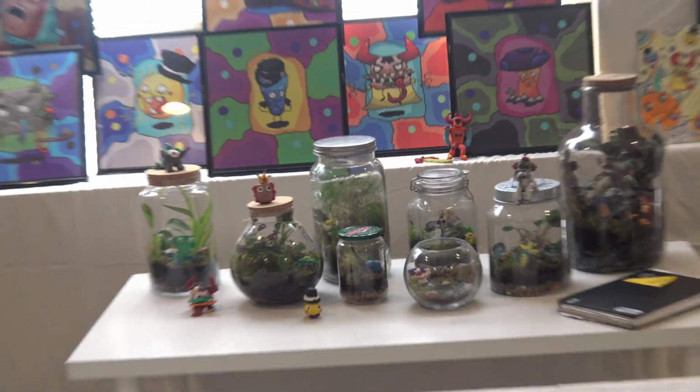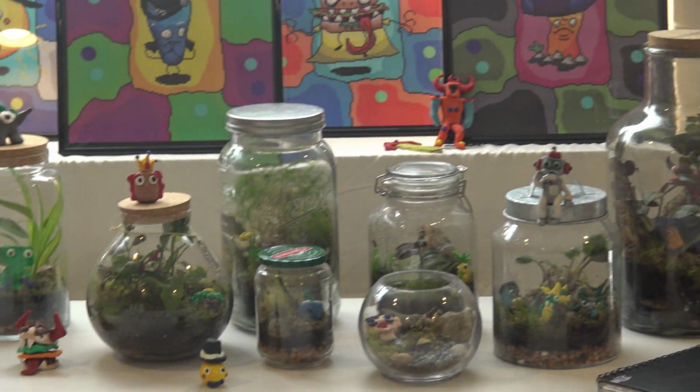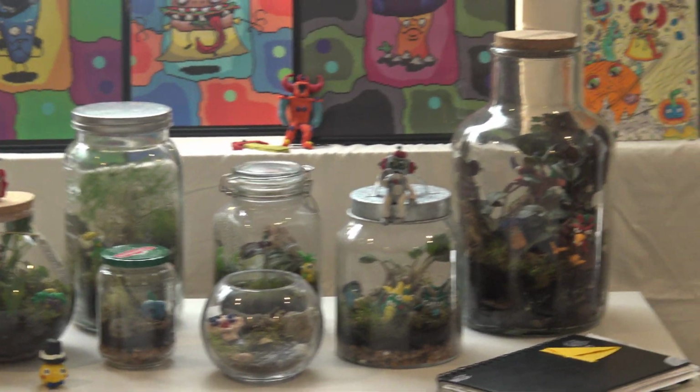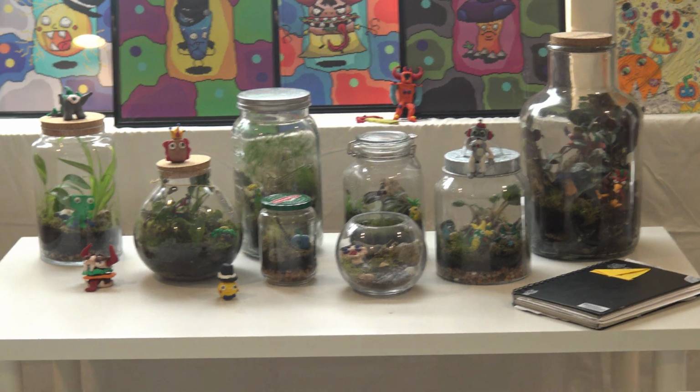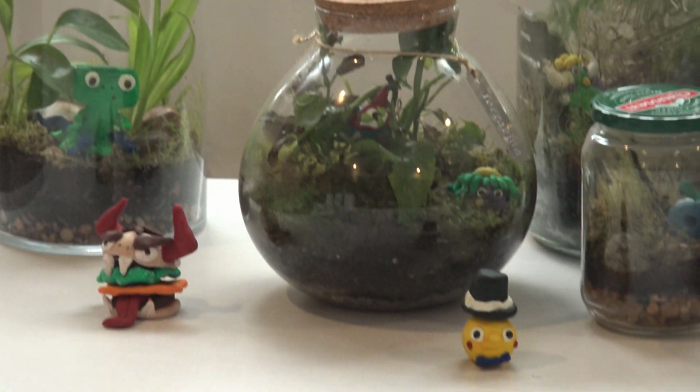Now, the original display idea was to have the Minecraft thing as a backdrop, and then these guys would be coming out of it, like they're coming in little ships away from their world. I thought it was cool because they're sort of locked in little biospheres, but some of them, as you see, have started to escape. And that wasn't really planned.